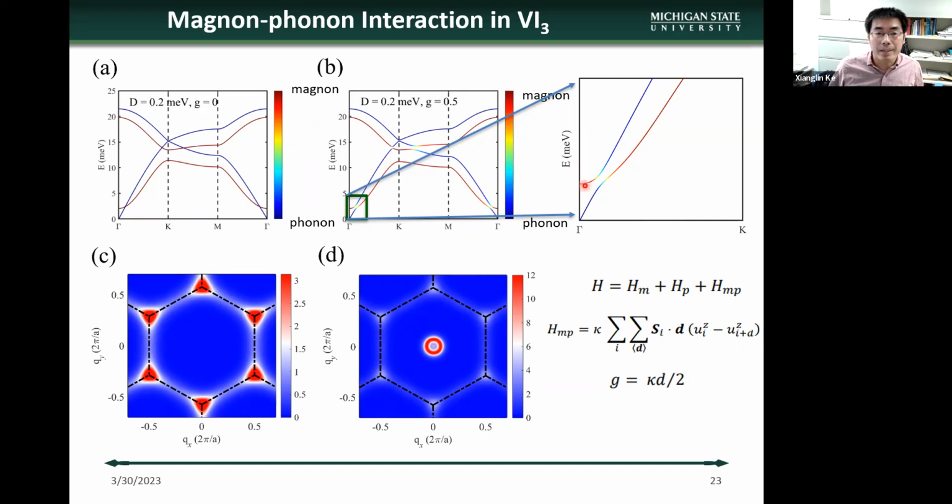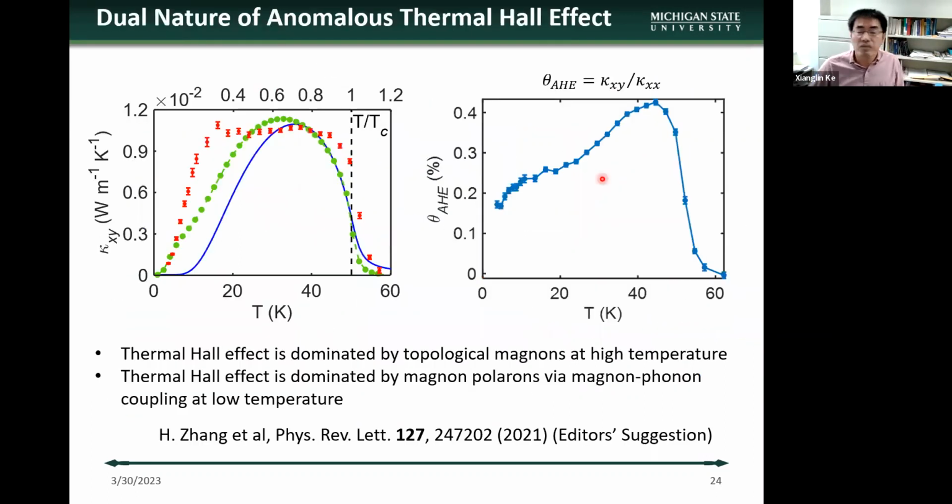So we can see that at this intercrossing point, again, magnon and phonon hybridize. And interestingly, we can see that at this intercrossing point, it gives rise to a very large Berry curvature, as I show you here in figure D. And we can see that the Berry curvature due to this magnon-phonon hybridization is even larger than the Berry curvature due to the DM interaction, right? As we can see again from this figure D here. And since this magnon-phonon hybridization occurs at low temperature, therefore it's going to contribute to the thermal Hall conductivity at low temperature. And indeed, this is exactly what we see here.